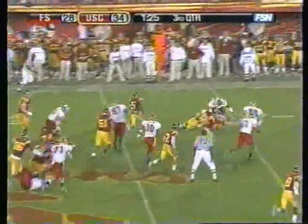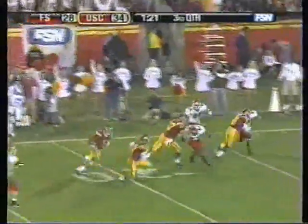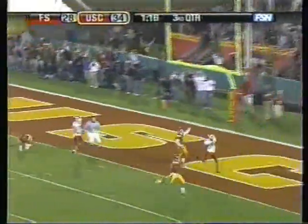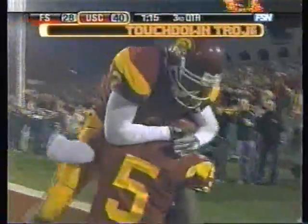Reggie Bush right up the middle. Hits the outside. He's at the 30. It's another foot race. Cuts it back to the 20. Comes back to the near side of the field. He's going to go. It's going to be another USC touchdown and another thing of beauty from one of the best running backs you will ever see.